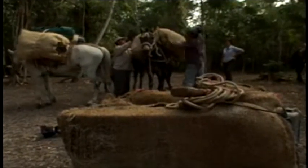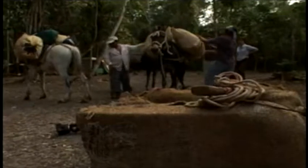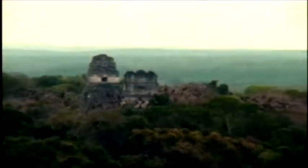So, as you can see, NASA technology is being used for a lot more than just to help us in space. It's being used to help save lives back here on Earth, too.